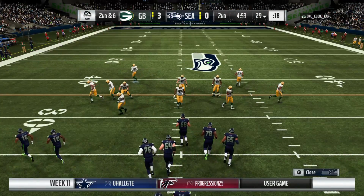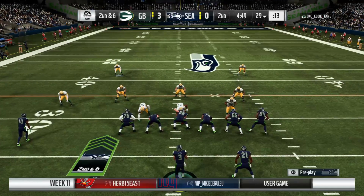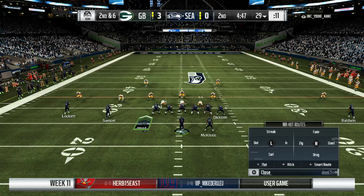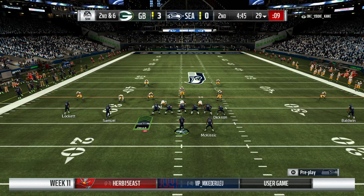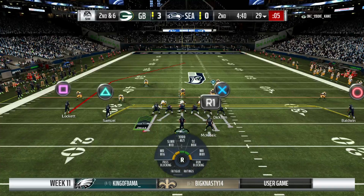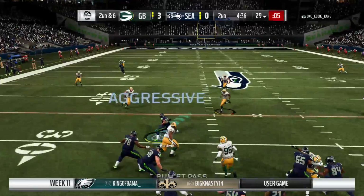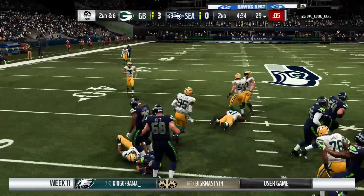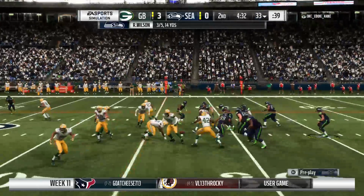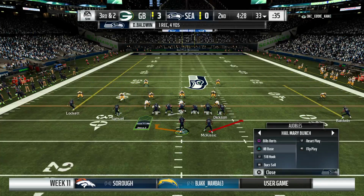Second and 6, just inside the 30. Smart that. There. 19. Now Wilson on second down. Baldwin with it over the middle. And he'll get it up to the 33-yard line. 4 yards on the completion, and it sets up a third down.